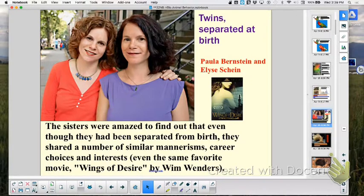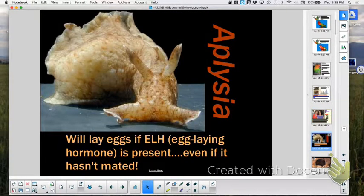Then we looked at aplysia. Remember, aplysia has this whole elaborate behavior they go through to lay 1 million eggs. But even if they had not mated, so their eggs would not even be viable, if you gave them a hormone injection of the egg-laying hormone, they would go ahead and lay their eggs even though they would be unfertilized.